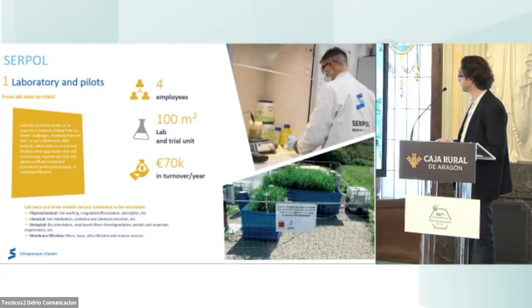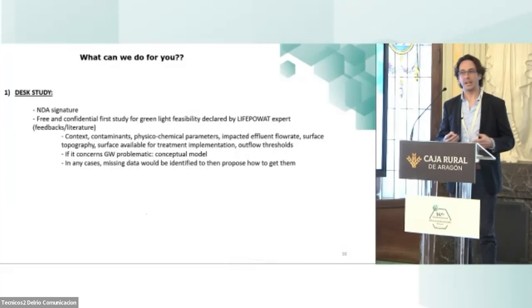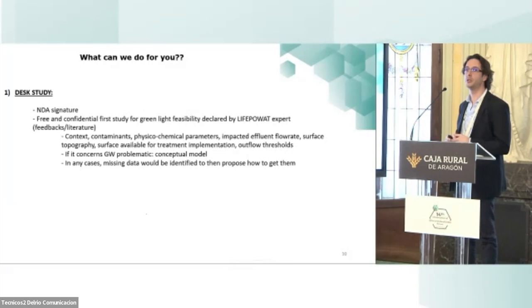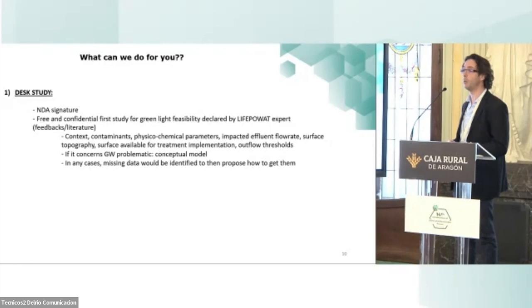So what can we do for you? First, what we call a desk study. That means with you, potential clients, we first sign an NDA, so we can exchange data quite easily. We propose a free and confidential first study just to obtain a green light on feasibility, thanks to all the experts of LIFEPOPWAT we have, and thanks to different feedback, literature, and what we learn from the pilots that are currently ongoing. What type of data do we need?